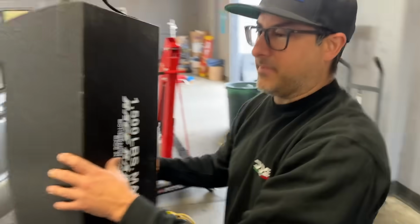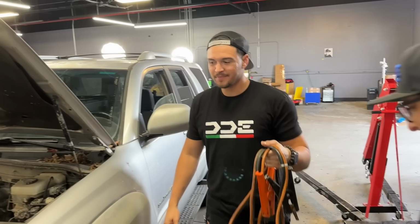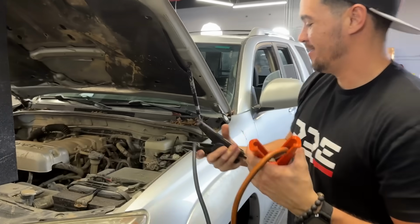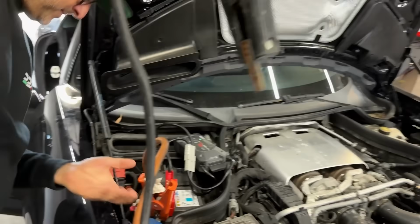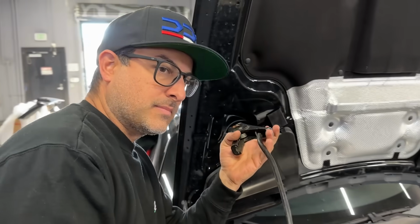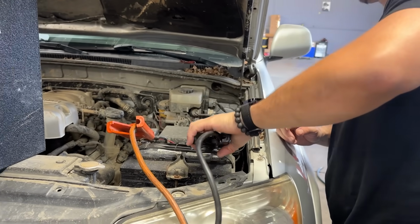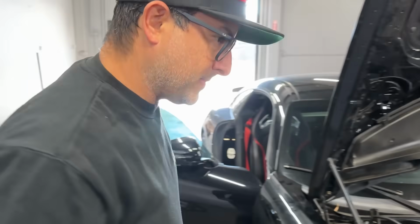Here, we need a hood prop. I got one. There we go. Hood prop. Solid. See that? V8, brother. Good? Good. All right, we got real juice now.